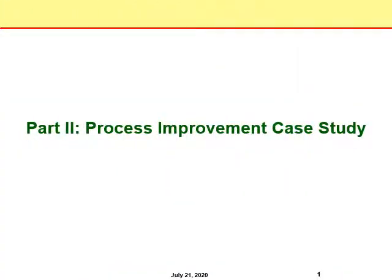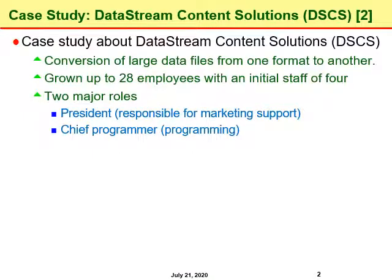Welcome back. In this video, we will discuss a process improvement case study and learn how it helps organizations in effectively managing their businesses. This case study is about an organization named Data Stream Content Solutions (DSCS) that improved its organizational and software processes to gain a competitive advantage over the competitors and to manage the increasing workload.